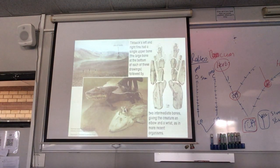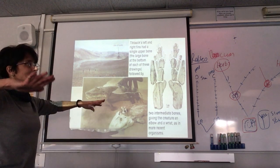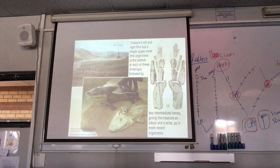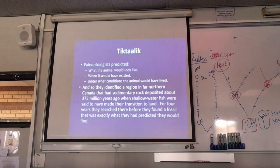So that's where they were found, the site of the fossils, and there's the actual fossils, and the bones, the elbow and the wrist, allowing them to have those flatter, limb-like fins that allow them to walk onto land, similar to more recent land-dwelling organisms.